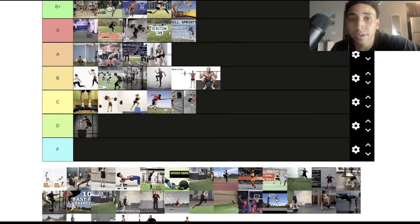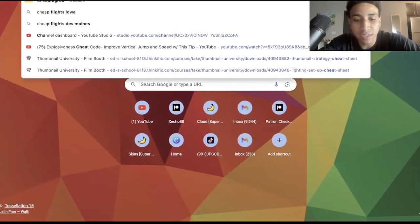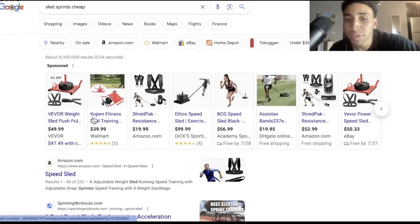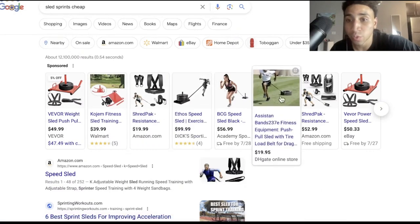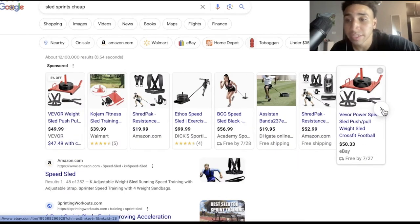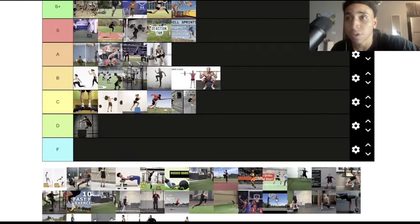Hill sprints, we talked about this earlier, we'll go S tier. Resist it with a band or sled resistance, which by the way, you can get a pretty cheap sled. I know money is hard these days, but sleds, sprints, cheap. Go mow someone's lawn, go work a job and save some money up for a month and go get a $20 sled or go get a $20 tire sled. I'm not telling people that they're broke or whatever it is, but please work hard, find a way to make money and go get a sled.